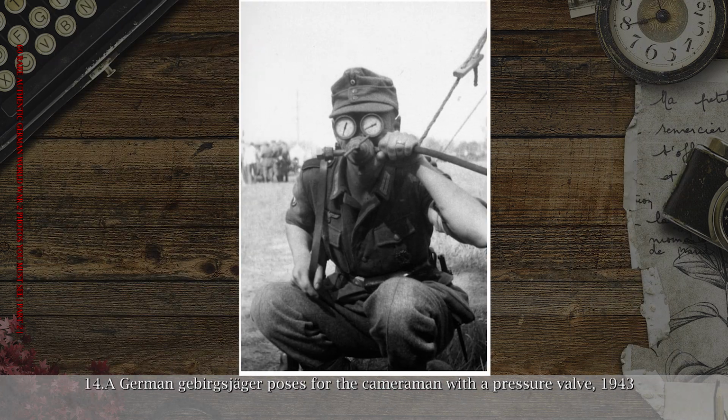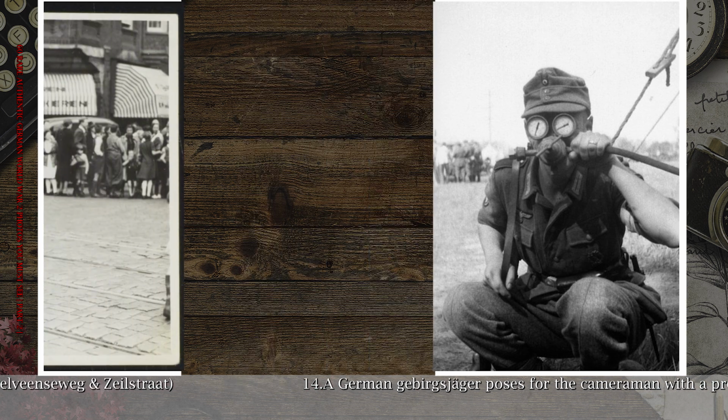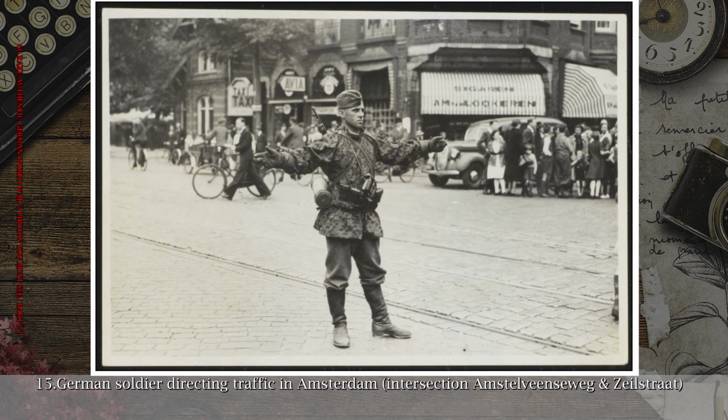14. A German Gebirgsjäger poses for the cameraman with a pressure valve, 1943. 15. German soldier directing traffic in Amsterdam, intersection Amstelveenseweg and Zeilstraat.